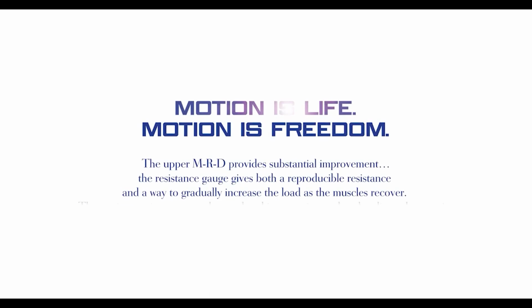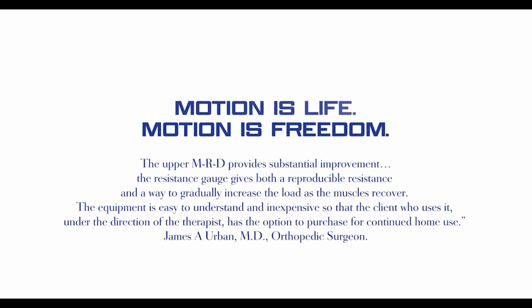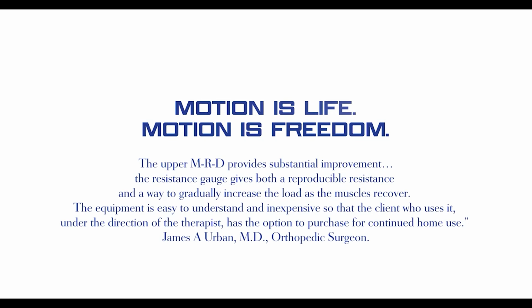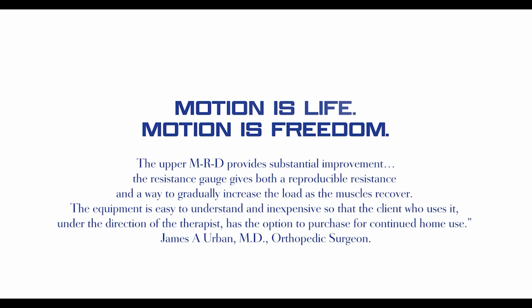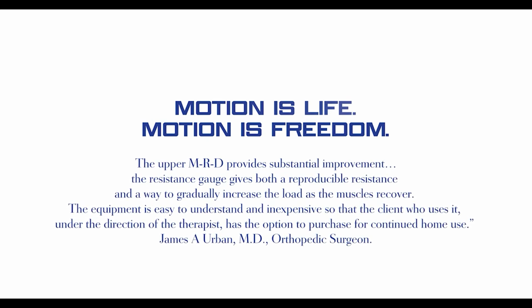The upper MRD provides substantial improvement. The resistance gauge gives both a reproducible resistance and a way to gradually increase the load as the muscles recover. The equipment is easy to understand and inexpensive, so that the client who uses it under the direction of the therapist has the option to purchase for continued home use.